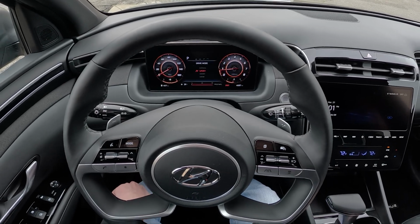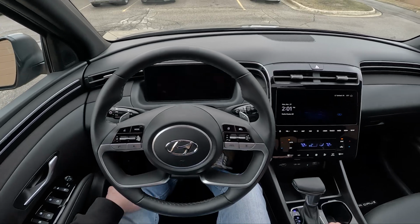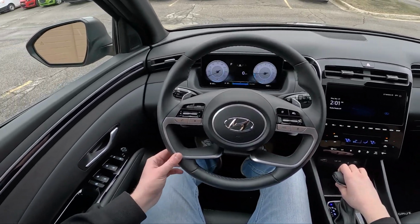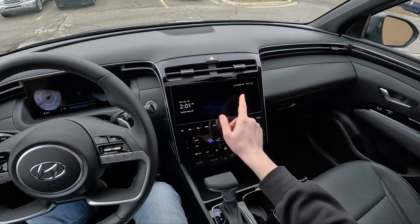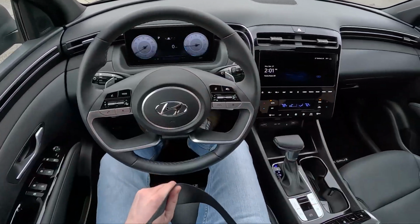These are the old style gauges. I have a feeling this Santa Cruz is going to be due for some sort of a mid-cycle refresh shortly. We'll get some new tech in here and everything will look quite new, because this car looks exactly the same as the last Santa Cruz we drove a couple of years ago, but that's not surprising. There hasn't been any big news on this vehicle.